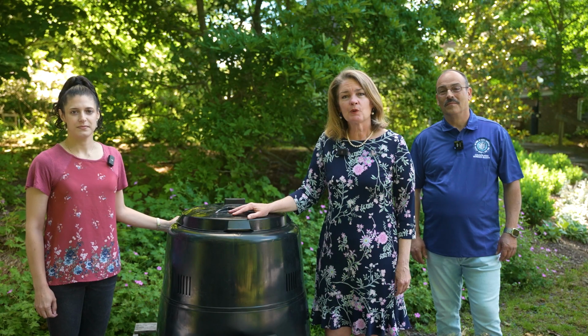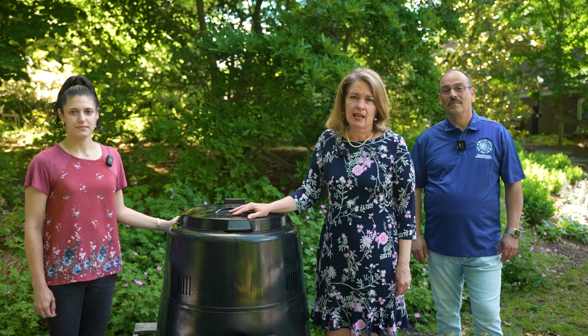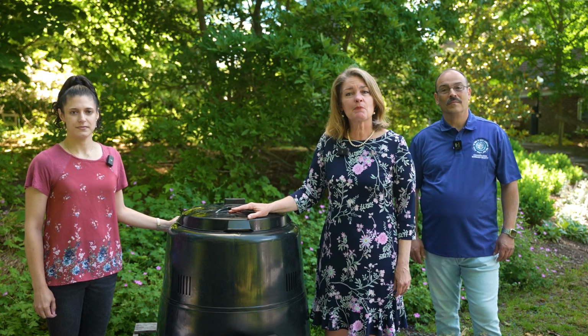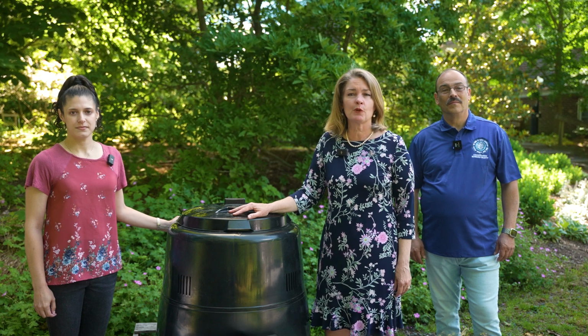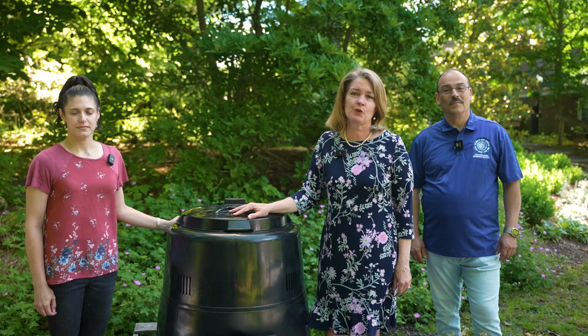At North Hempstead, we're always looking for ways to make our town more environmentally friendly, and that means partnering with you, our residents. These bins and barrels strike a balance between affordability and sustainability, so stay tuned for how you can order yours today.